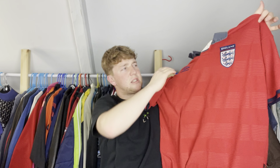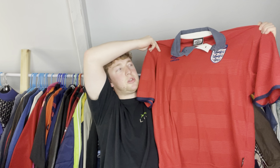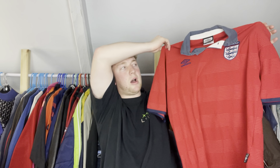And then we've got the final England one, which I think is the oldest one of the England lot. Nice early 2000s Umbro tag. I think this is from 2000. Again, correct me if I'm wrong in the comments. But I think this is actually quite a pricey one. Maybe like 50 to 70. Maybe a little bit more during the World Cup. But I'll have to have a look on Depop and see if I can find any up for sale.